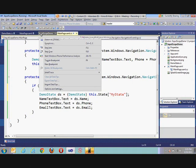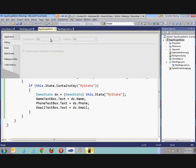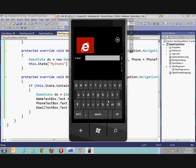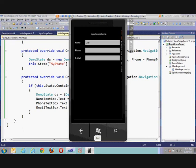And by the way, I should still have the box checked that says that we do want to tombstone while debugging, so you can see there that it is checked. Let's go back to the emulator. And what we should find is now when we enter state and we switch away from the app, even though we are now forcing it to be terminated as opposed to simply made dormant, state should be preserved, because when we come back, our tombstoning code is restoring that state. So, all fine and good. In fact, there's nothing different about this than what you would have seen had I done this demo on Windows Phone 7.0.